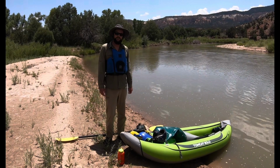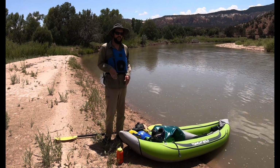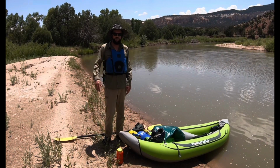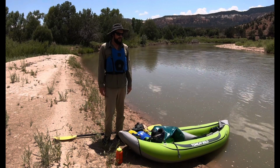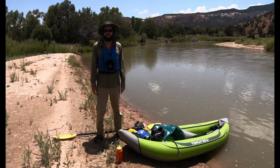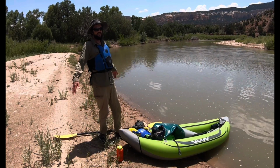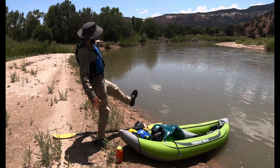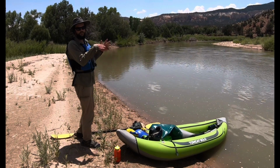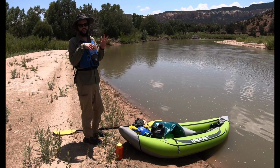In general, you can avoid falling out of your boat by keeping it more or less straight downstream and not hitting things sideways. That helps a lot. And if you do happen to fall out in fast-moving water, the best thing to do is float on your back. Keep your feet downstream so that if you hit any obstacles, you can push off of them with your feet and not your head.